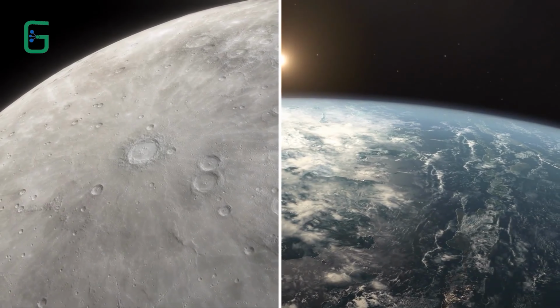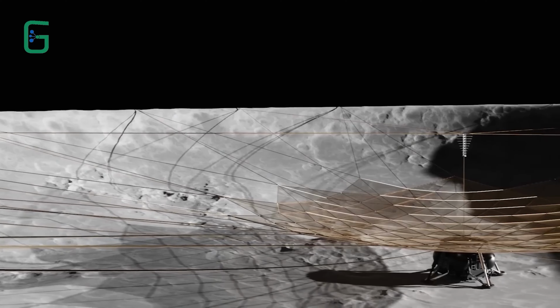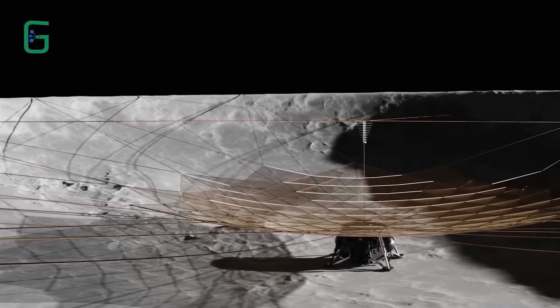The telescope's deployment reads like lunar origami. Cables anchored in the regolith unfurl a mesh dish while a spacecraft overhead acts as a relay, facilitating data transmission.